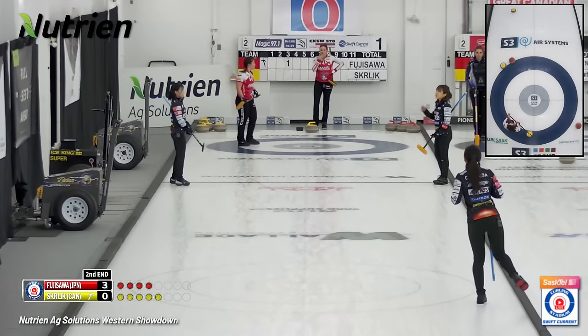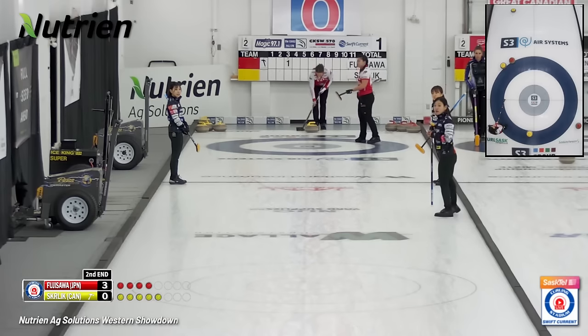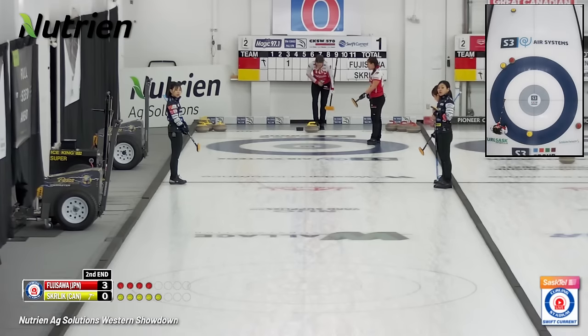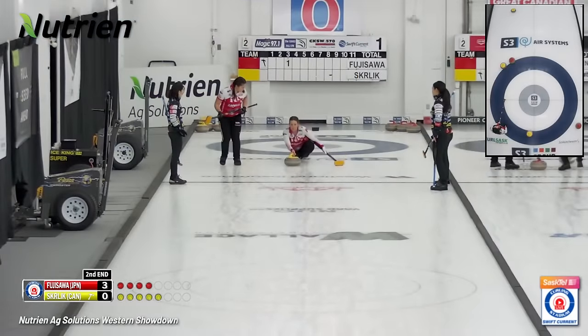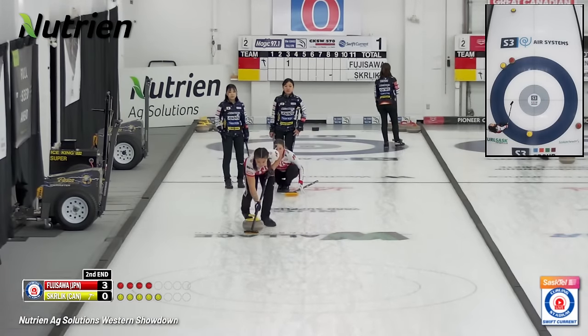Now, we missed a kind of interesting shot there. Team Fujisawa accidentally splitting off their tight guard. They got pretty lucky. After this delivery, we'll have another look at it. In fact, I'll show you right now because I'm talking about it. That red rock, I think, has shot over that second yellow. Yeah, that's really a kicker for Kayla here. Not really going to be able to remove that one.